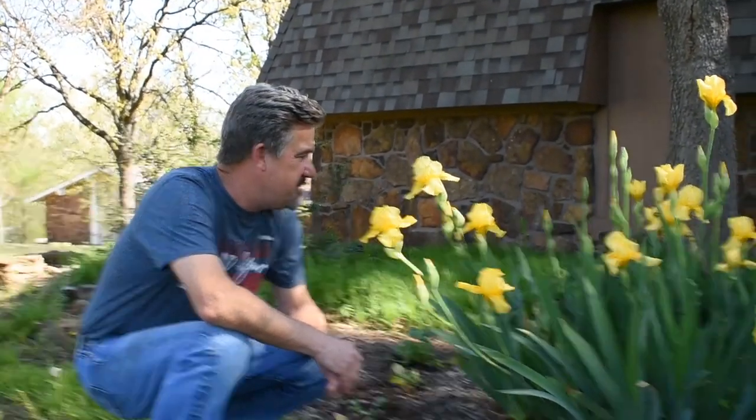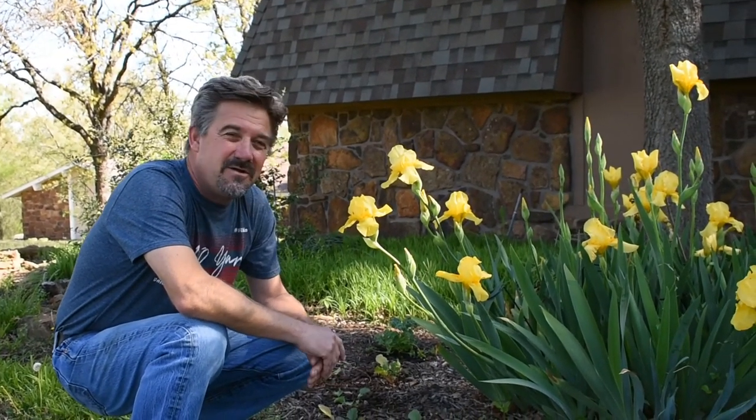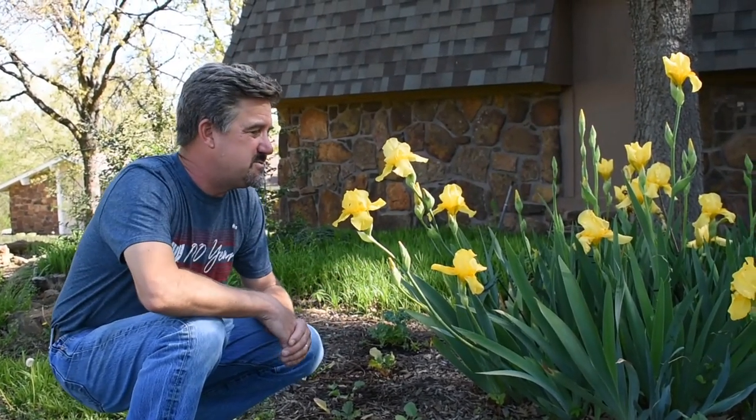All right, here's one of your weekly plants, iris. Absolutely gorgeous plant. Probably a place for it in just about every garden. It spreads on its own. Every 3 years or so, you can kind of dig it up and divide it, and your patch keeps growing.